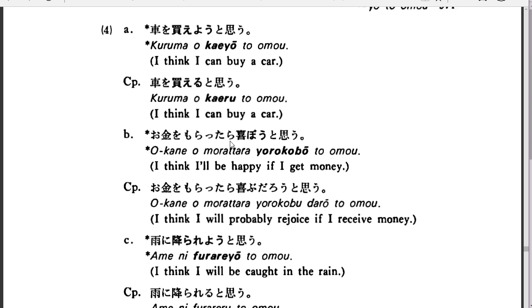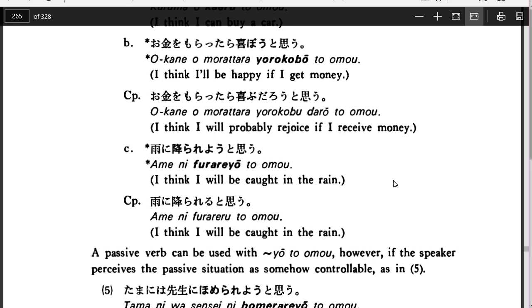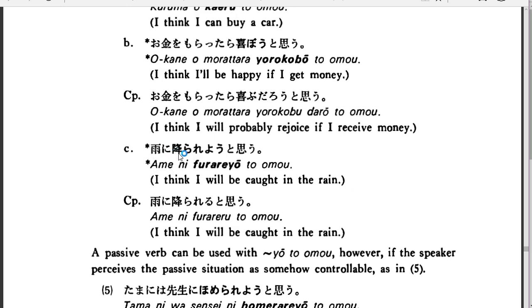Okane o morattara yorokobō tomo. If I received money, I would be happy. I guess okane o morattara yorokobu darō tomo. I think I'll probably rejoice if I receive money. Okay, yorokobu darō tomo. Let's see, ame ni furareyō tomo. No, I think I would be caught in the rain. No, ame ni furareru tomo. I think I will get caught in the rain that way.